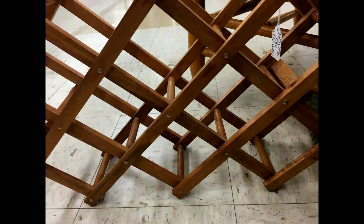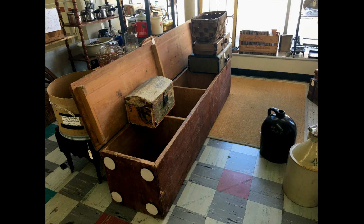This is a wine rack, and it actually did come home with me, so you'll get to see how I used that. And this bench was so long. I think it was 6 feet long. It was amazing. Really, really cool. Because you could store so much in it. And when you're not storing stuff in it, you could sit on it and crochet, put lots of pillows and stuff on it. I think the dots on the side were like just so it didn't scratch the wall.